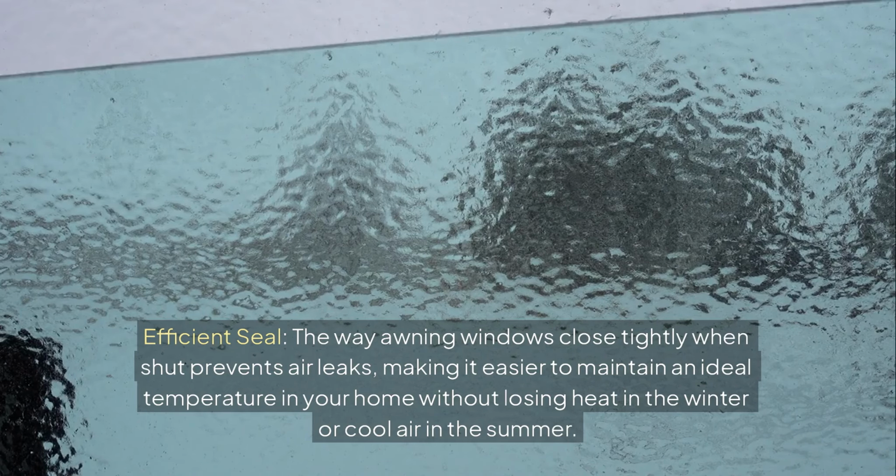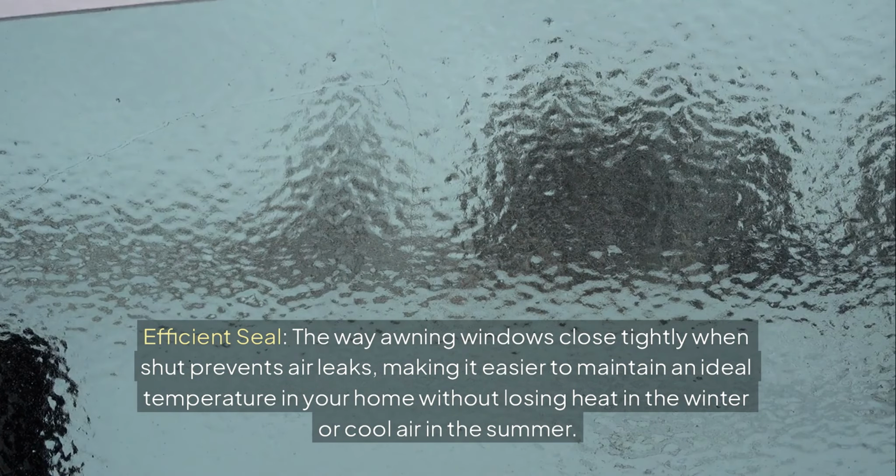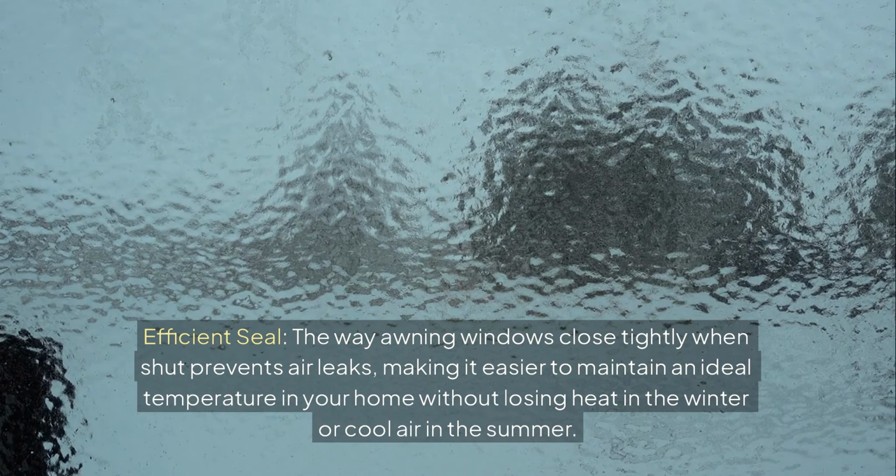Efficient seal. The way awning windows close tightly when shut prevents air leaks, making it easier to maintain an ideal temperature in your home without losing heat in the winter or cool air in the summer.